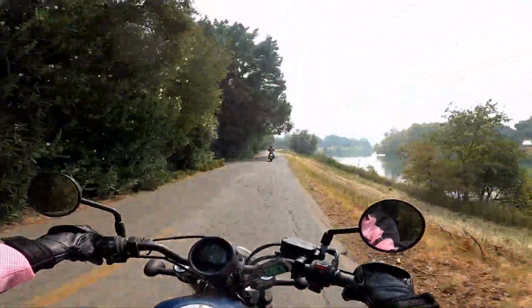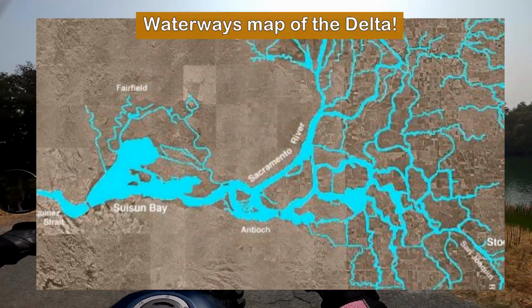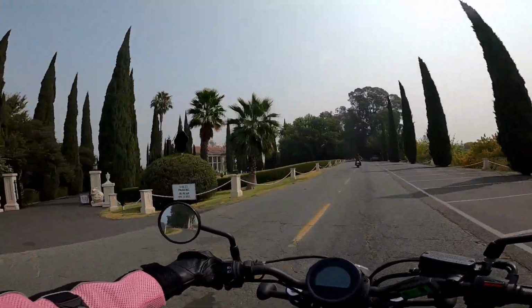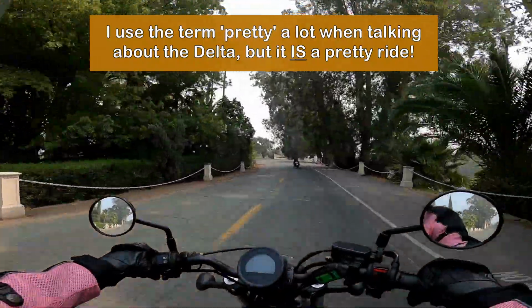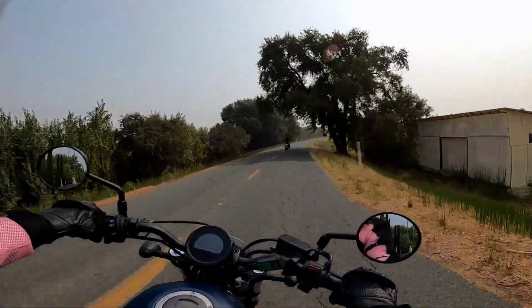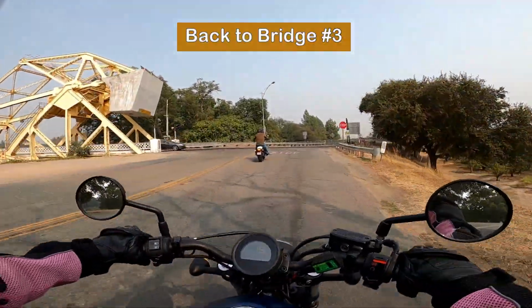But we ended up taking just such a pretty ride out towards Grand Island, passing some really cool places and a lot of farmland. And we got so far down there. Look at how pretty this is. Just like an oasis out of nowhere. We got so far down towards Grand Island, we finally decided this is not where we wanted to be. So we ultimately turned back and came back towards that yellow bridge that we passed a little bit earlier.